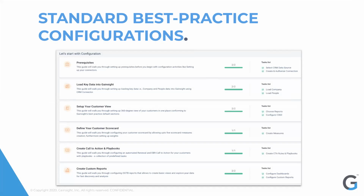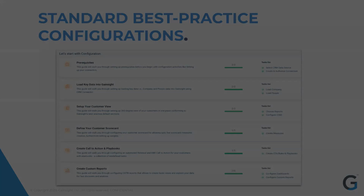So our professional services team, working with the product team, actually built out this checklist in the product. We call it a configuration wizard. It's basically like, go through each one of these and say, we are going to set this up. Next is bringing in your customers into Gainsight. The third one is setting up your customer view into Gainsight, which we call the customer 360. The fourth one would be scorecard. All of these things were so common across all implementations that we just built it into the product itself.